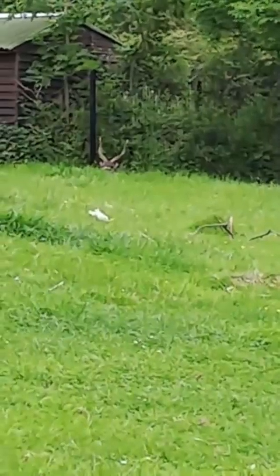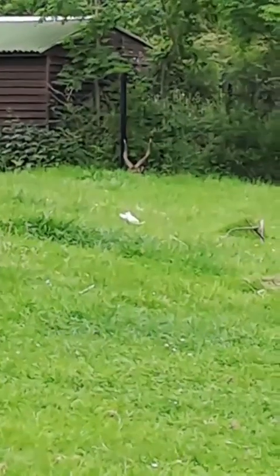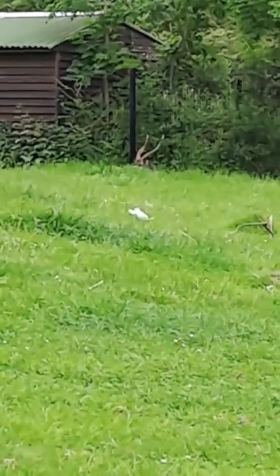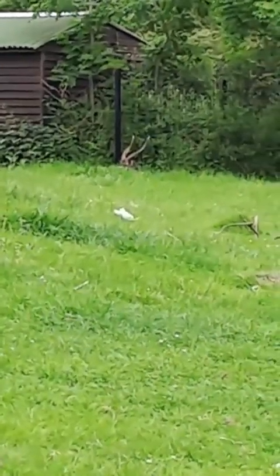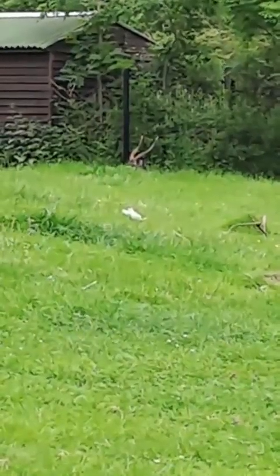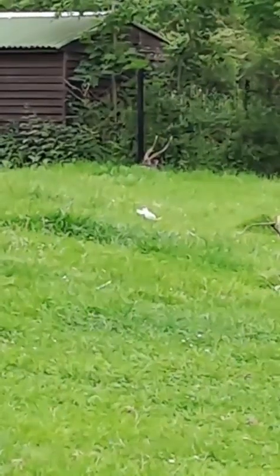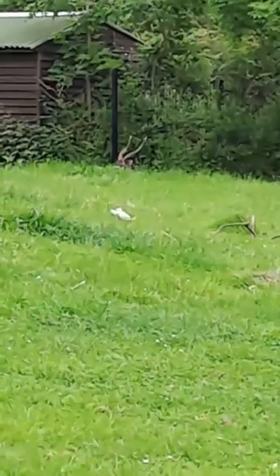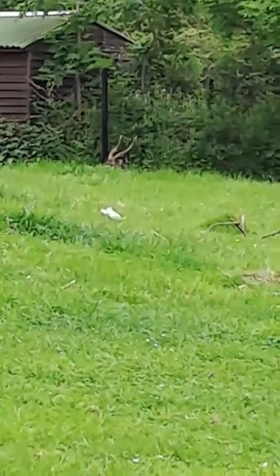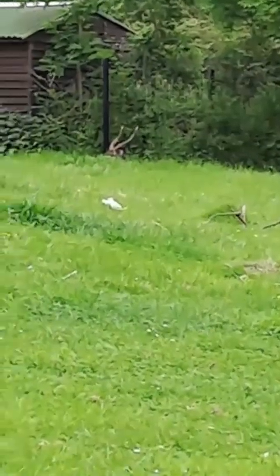So Sitatunga are a species of antelope, and antelopes are in the bovid family, as we call it. So that's the same family as cows and cattle, sheep and goats and things like that. The closest relative for the Sitatunga is the bongo, not the drum, the antelope, which is a very similar species. They're also quite closely related to things like bushbuck, and a little bit more distantly to stuff like kudu. But the bongo is the closest relative for the Sitatunga.